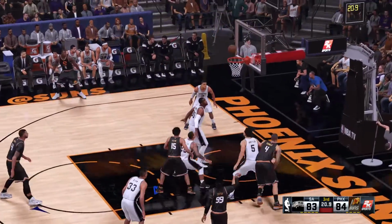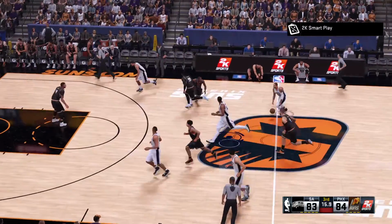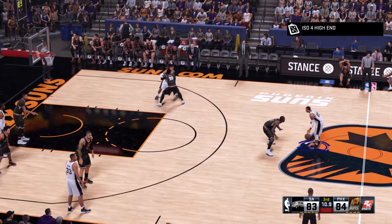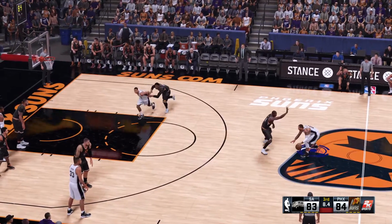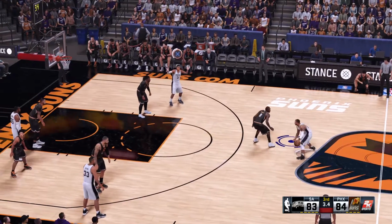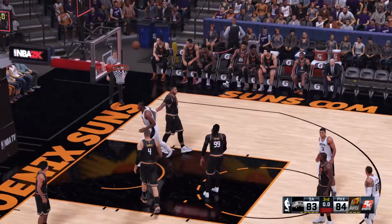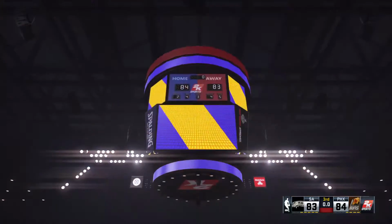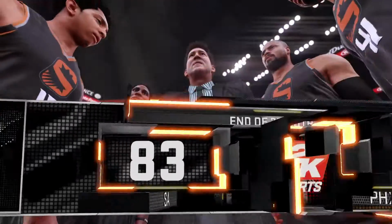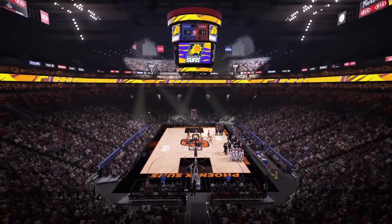Fires from deep. Shot by Crowder, no good. And San Antonio shooting 52% from the field. They're clicking. Here's Nelson. And the release was before the buzzer, but it's off target. And we just finished the third quarter, and we've got a tight ball game here. Suns lead by 1. And we're coming right back after this break to get the fourth quarter underway.